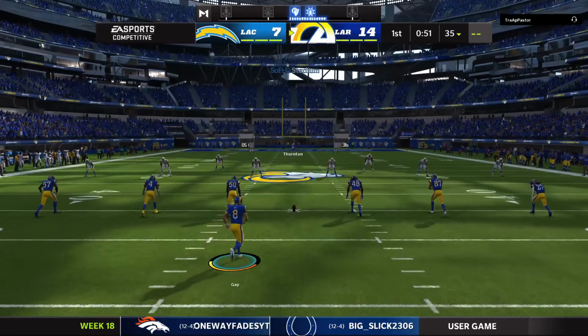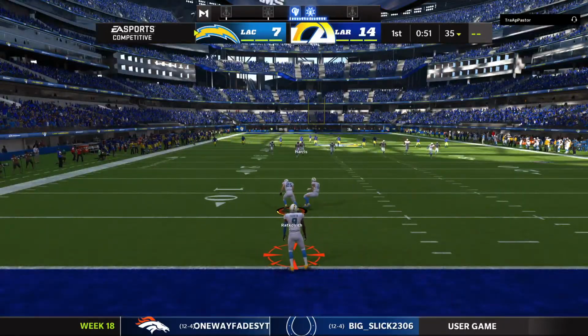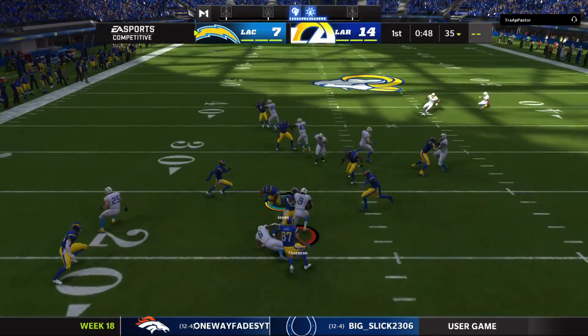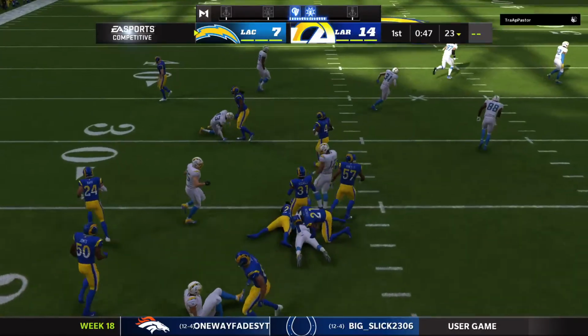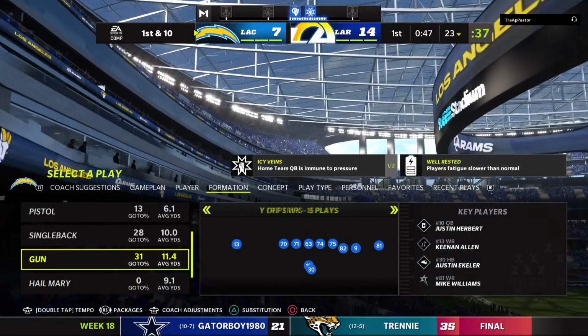So they throw the pick six. They'll get another shot at it now as this one's in the air. Taking it about the 1. And makes it across the 20 as his guys will set up shop at the 23-yard line.